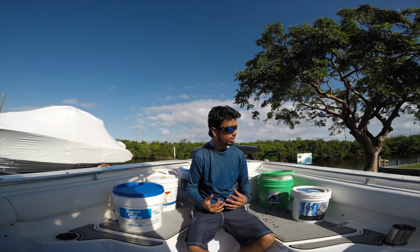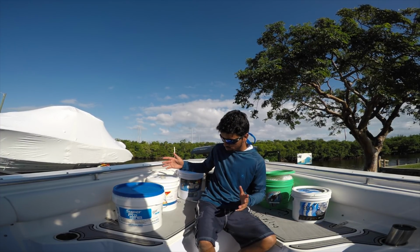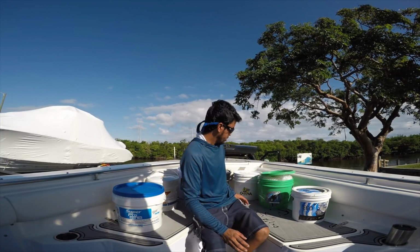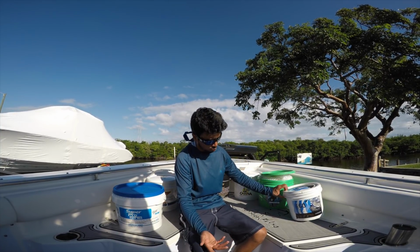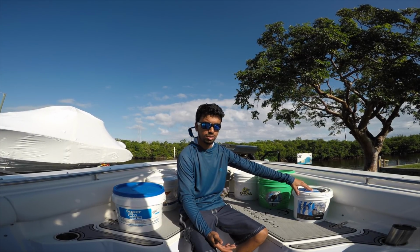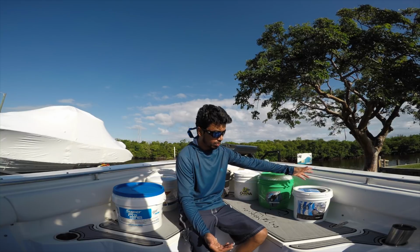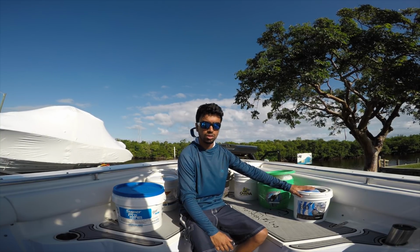Before I even open these, let's just take a quick look at the buckets that they come in. Most of them come in like a 3.5 gallon bucket, 3 gallon bucket. As you can see, Ego, I don't know why they use this maybe 1 gallon bucket. This is very tiny. I have a 12-foot cast net in there and it barely fits, so good for shipping, but you're not going to use this bucket for storage after you use this net.